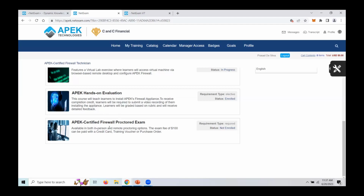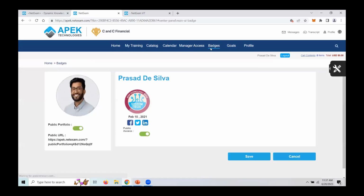So what happens is when Prasad finishes this certification, he will get a certification as well as a badge. When he gets the badge, he can share this on social media, within Facebook and LinkedIn and Twitter and so on. He can also add this to his resume or his CV. So this is great for Prasad. Now Prasad gets to boast of getting APEC certified. It's great for Prasad's career.